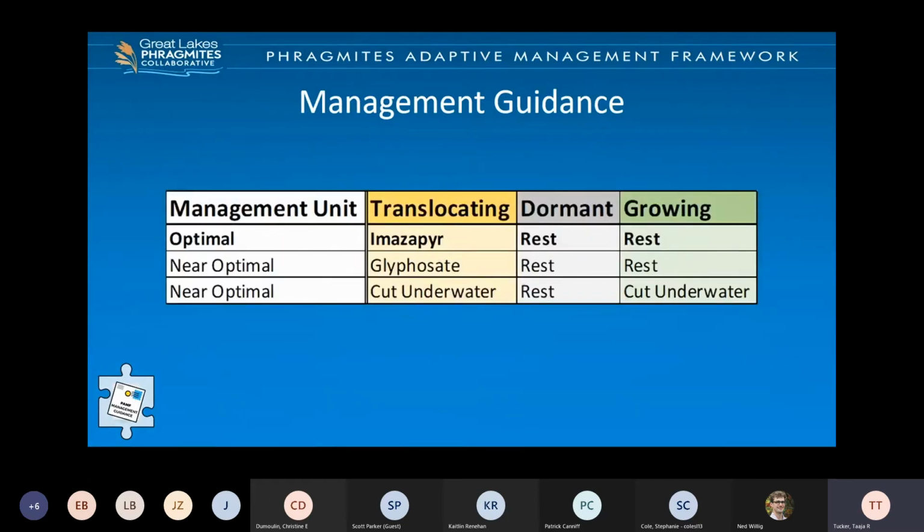Here's an example of the kind of management guidance you can expect to receive. Your guidance will come as one optimal combination and several near optimal combinations. The number of near optimal combinations generally ranges between 0 and 4, depending on what the model predicts is going to be most effective and efficient for your management unit, and based on the restrictions you have set for which type of management actions you have the ability to implement. A history of your guidance from previous cycles, as well as your current management guidance, will be available on the PAMF webhub.